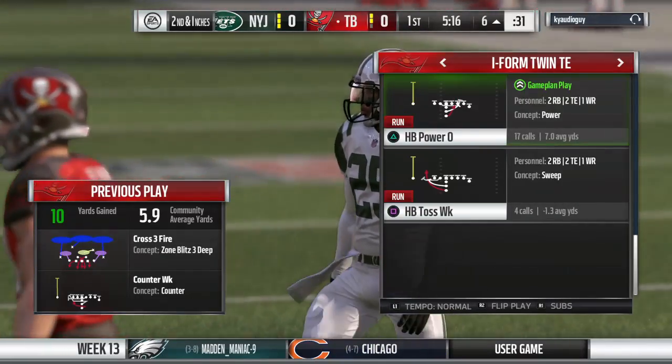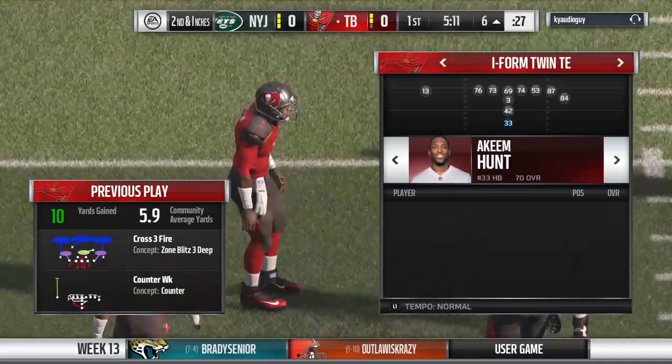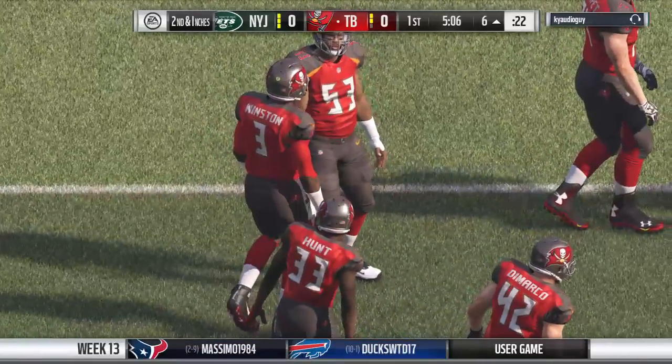Not an ideal spot to be on first down, but I love that the play caller did not immediately abandon the running game and say, okay, we've got to throw it in order to pick it up. Stayed with the run, was rewarded with a big-time pickup. Now they're in second and manageable.